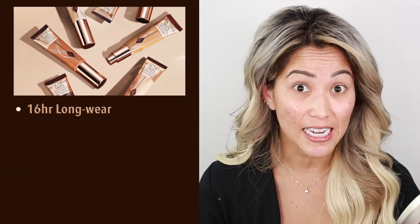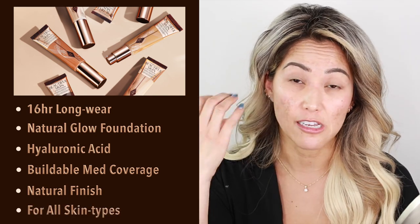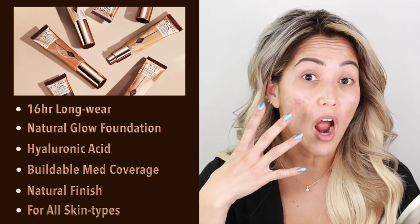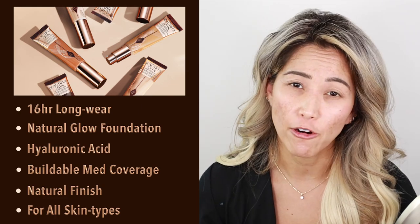So I am so excited. This is really made for my girls with dry skin, mature skin, especially because even if you're oily and you're over, I'd say, 30, our skin textures are different. You want foundations that are not going to be too drying because it's going to accentuate those fine lines, and you can always powder down.